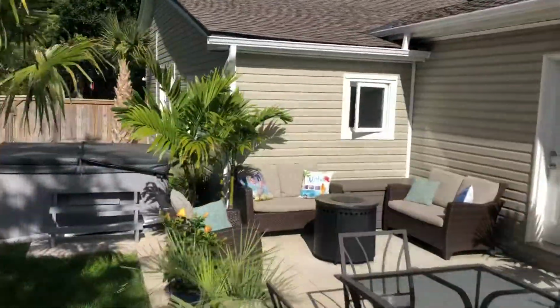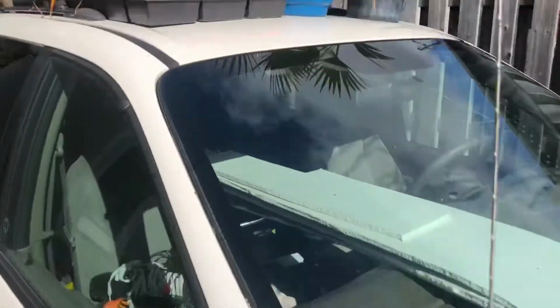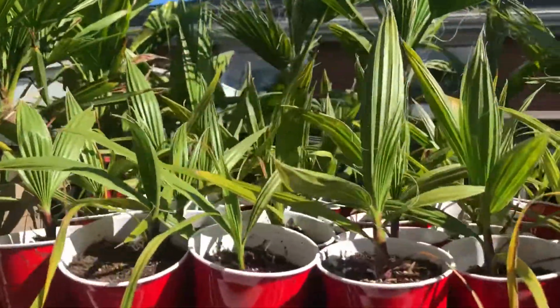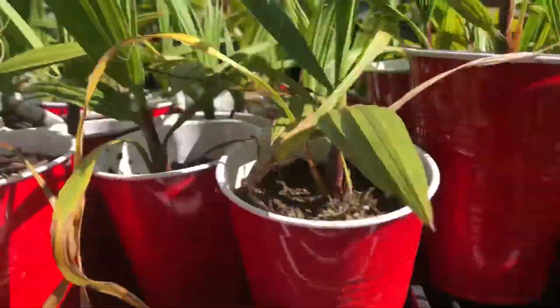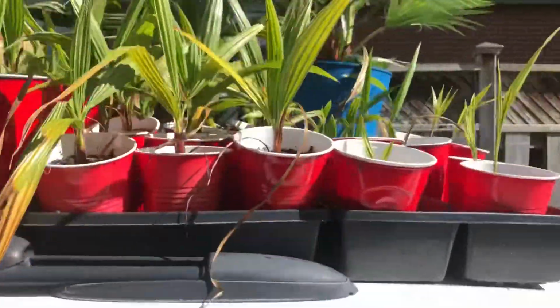So the backyard's looking... Some of this stuff didn't get watered. These flowers and things didn't get watered while we were gone, but anyways, these are all the seedlings, Washingtonia robusta. Basically, every one of these needs to be repotted now, because those will have a decent amount of roots. They're all about as thick as a pencil here.